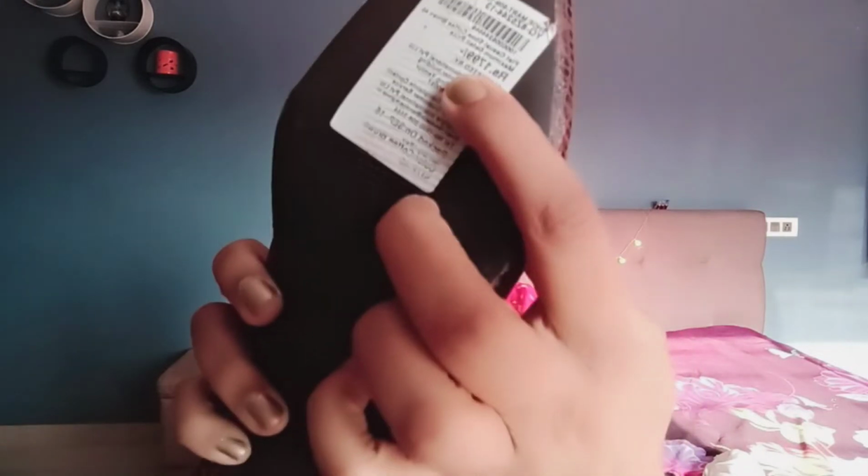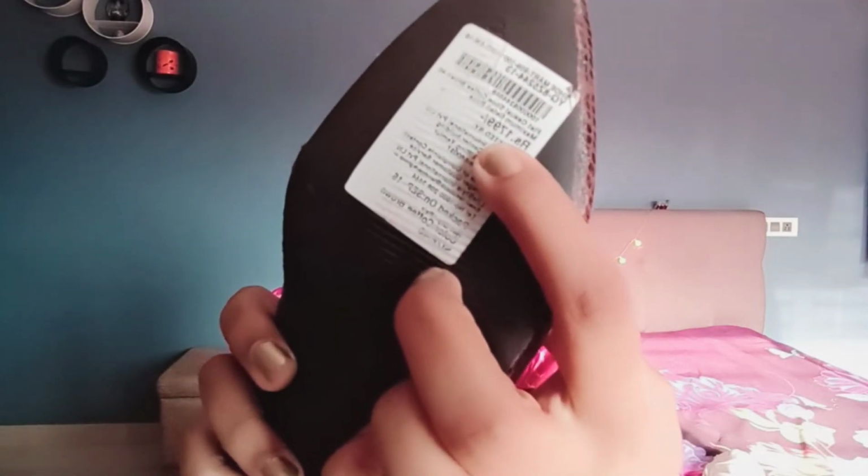It's so comfortable. I can wear it with my palazzo, or I can wear it with some jeans. It's going to look very stylish for sure. The price written over here is 1799, but I got them for only 500. So these are the best buy of my entire Commercial Street shopping.